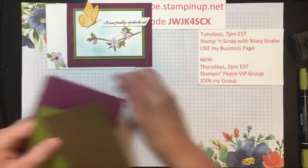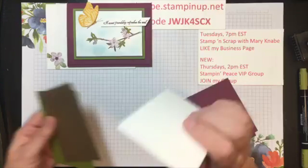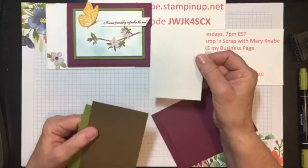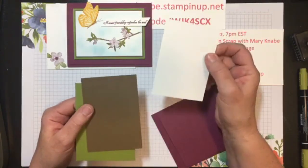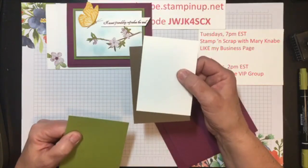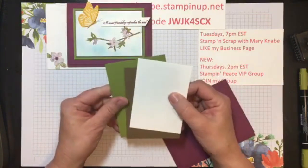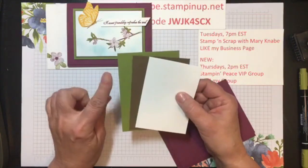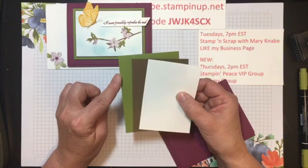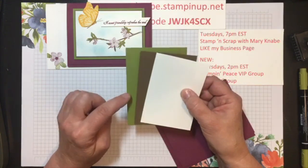There's lots of pieces and parts, and I'll tell you about them. I'm starting with a white 3" by 4 1/4. I have soft suede that measures 3 1/8 by 4 3/8. And then I have Old Olive, which measures 3 3/8 by 4 5/8.